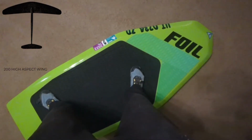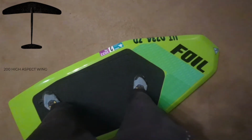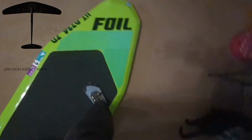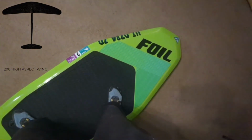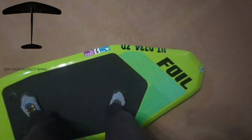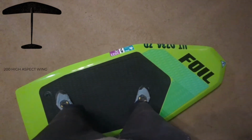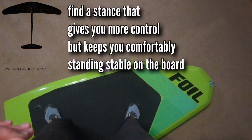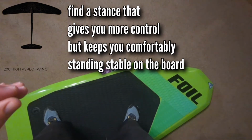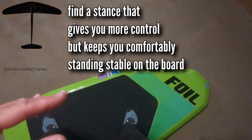One of the recommendations I've given to a few people who are trying the 200 wing is, if you already have a wide stance with your feet on the edges of the pad, which is generally recommended for beginners, to actually move your feet slightly toward the center line down the middle of the board. Now, this almost seems counterintuitive. It's going to make you a little bit less stable on the board, but it's going to force you to make more gradual turns and adjustments on the ride and the wing.